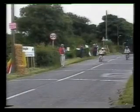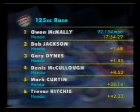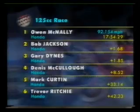Down into the Electric corner for the last time, and Jackson makes that mistake, runs wide, but he's holding him off. He turns on the power, and Jackson there, after making a mistake, rectifies it to take second place as McNally wins a wonderful 125 race. Yes, another win for Owen McNally. He'll be starting to like this course soon. Bob Jackson's hard work in the smaller bike finally paid off, while Gary Dynes took another podium place. A close thing, less than 2 seconds between the top three.